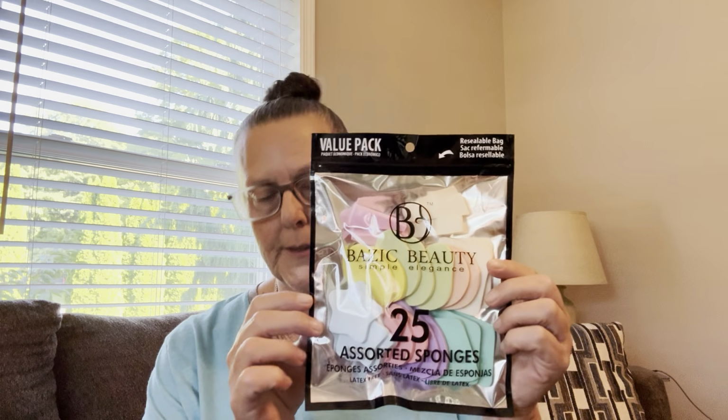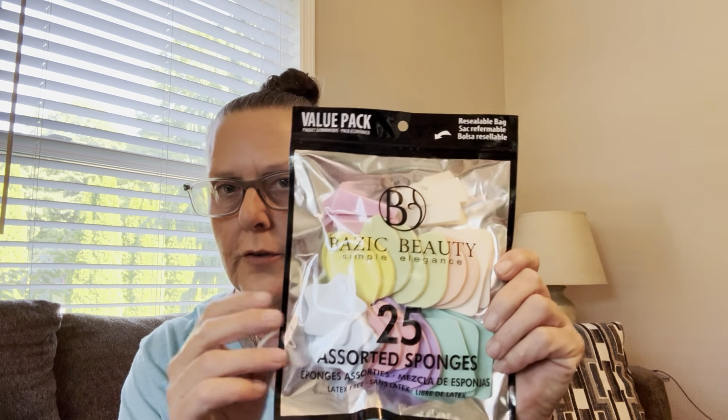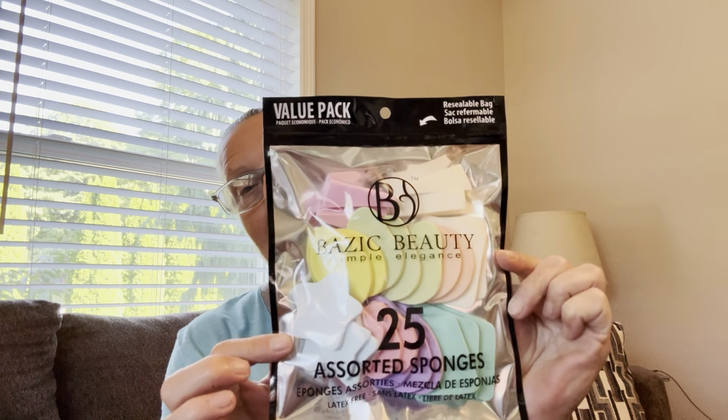Speaking of wipes, well, these are Basic Beauty, and they're a 25 assorted set of sponges. I have some just like this, but I noticed that these are much thinner, and I kind of like that a little bit better than the really thick ones, because sometimes the wedges, for me, can be hard to work. I know I don't wear makeup all that often on screen, but in my real life, I'm wearing makeup. I just don't do it for you guys. I don't know why. But anyways, yeah, I got some of those.